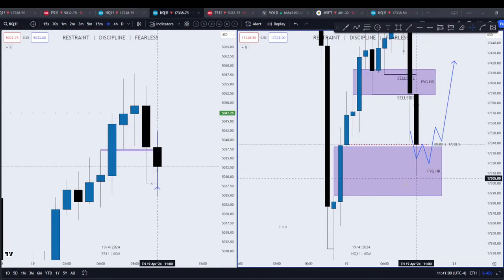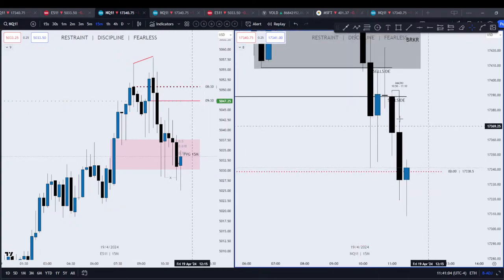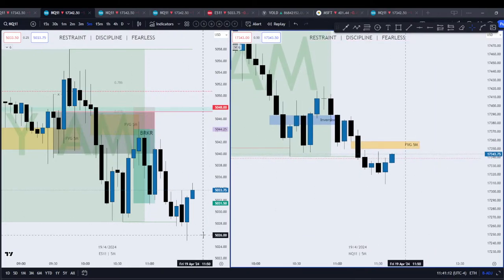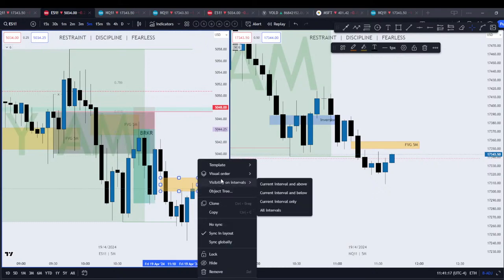We're bouncing off this hourly here. I really think longs should work now. If we get confirmation on the 5-minute here, that'll be beautiful. If we can just smash through this, I would love to see longs work. That might be the last trade we'll take today.